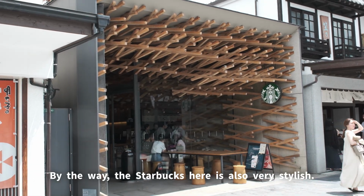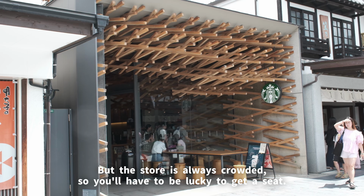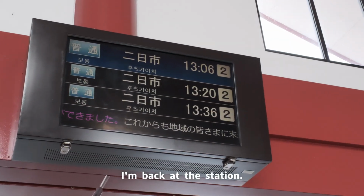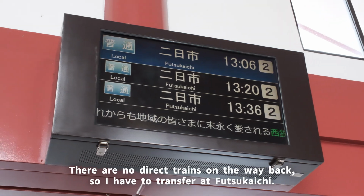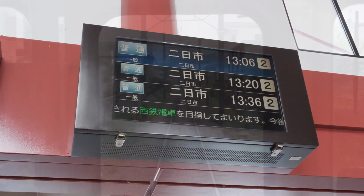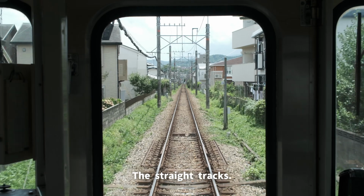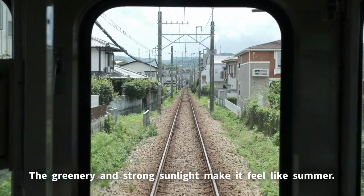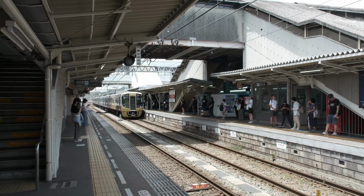By the way, the Starbucks here is also very stylish, but the store is always crowded, so you'll have to be lucky to get a seat. I'm back at the station. There are no direct trains on the way back, so I have to transfer at Futsukaichi. The straight tracks, the greenery and strong sunlight make it feel like summer.